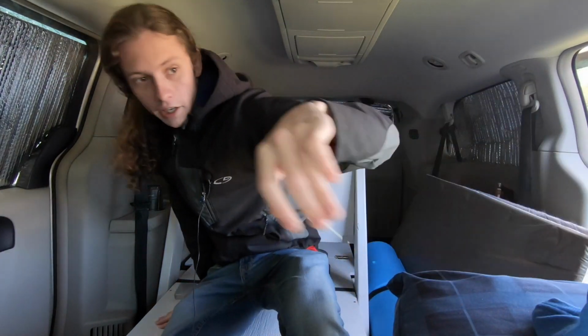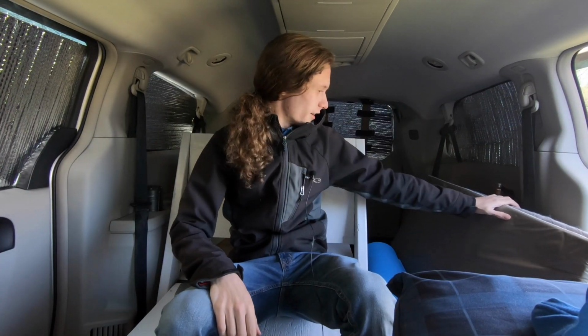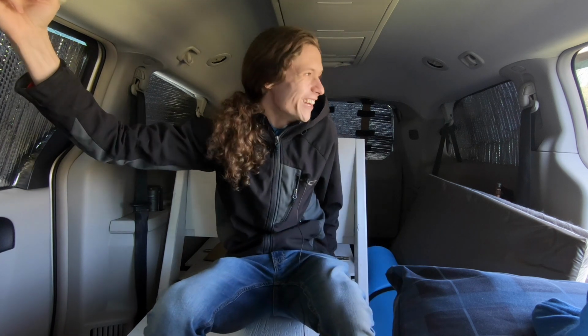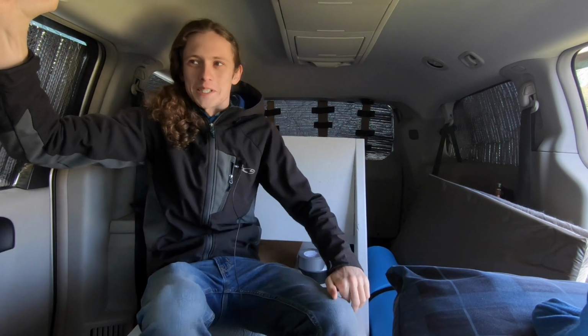Alright, here we go. I'm just gonna try and get this bed comfortable enough for this little test trip we're gonna do, and then we're gonna hit the road and get on down to Charleston. Your first night in the camper van. It's gonna be cold and raining too. Optimal conditions.